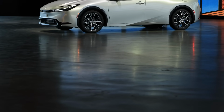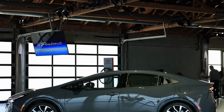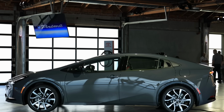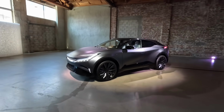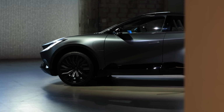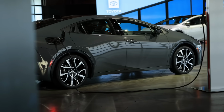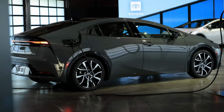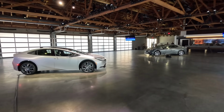But that was just a quick walk around of the Limited Prius, not the Prius Prime. I'll have a separate video for that, so make sure to check that out. Also check my BZ compact crossover concept vehicle walk around that I just did before this. Amazing car, just like this new Prius is, and I can't wait to see it in the next one. Also stay tuned because I'll break down the packages for the new Prius, not only the normal one, but the Prius Prime as well.